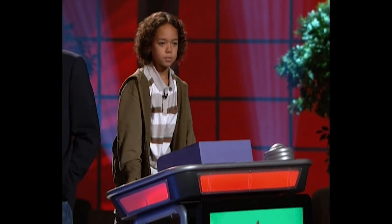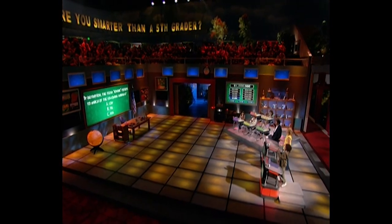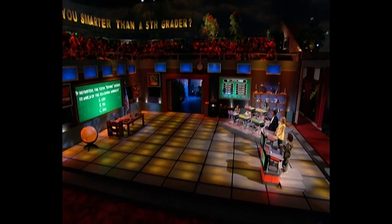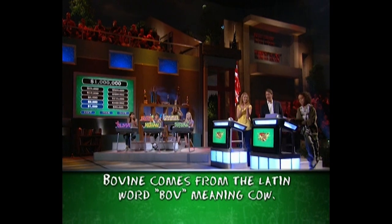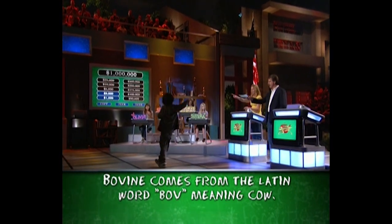Classmate Cody has locked in his answer. All right, I am pretty sure that bovine is cow. So I am going to lock in cow. I am pretty sure you have $2,000. Cody had cow as well. Good job, Cody.